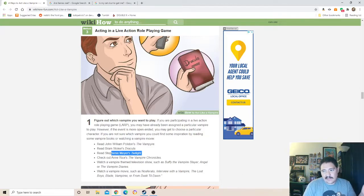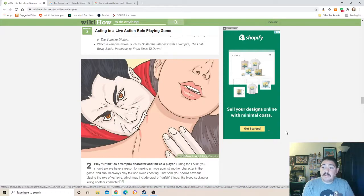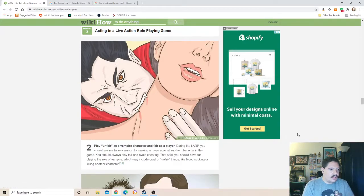No harm. If you want to read Twilight, that's fine. I'm just saying, maybe don't dress up as Edward because he doesn't look like a vampire. That's the problem there. He doesn't look like a vampire. And then go out into public and immediately bite someone's neck. She's liking it though. This is good for her. She needed that. Play unfair as a vampire character and fair as a player.